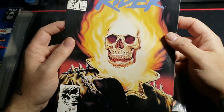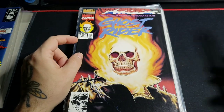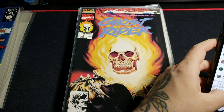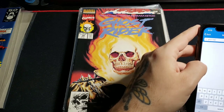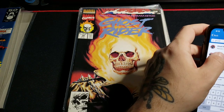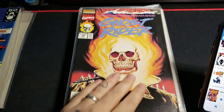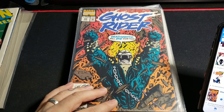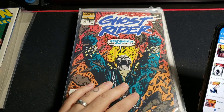Number 18, The Resurrection of Barbara Ketch. I don't think that there's anything there. Ghost Rider. Oops. I wrote Ghost Rider. Ghost Rider. That's the 90s. Totally 90s. Number 18, absolutely nothing. 23 is good, I think. Nope. I had a feeling this was something. I don't know why.